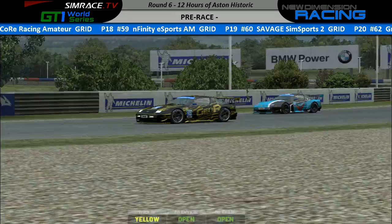This is the sixth round of the campaign for GT1 World Series 2013, 12 hours Aston Historic. We've had a pretty challenging season so far. The biggest event, the 24 hours of Kyoto Grand Prix Long, took place back in the beginning of February. This race, being 12 hours, is worth 1.5 points.